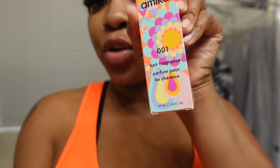It's hair perfume. Now, I know some people will just spray their regular perfume in their hair, but companies like Chanel make an actual hair perfume. And I know there's other companies out there, but of course, this is gonna be cheaper than Chanel. Y'all, it smells so good. I don't know where she got it from. I'll have to ask her. Well, maybe I can Google it.